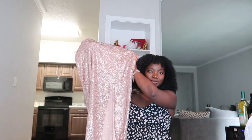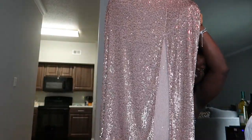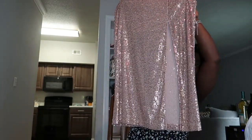Okay, so the next one I grabbed is this shiny skirt. Look at that slit. Did you see that slit? It's a midi length, with a zipper to the side, and this is from one of my favorite houses, Free People. I got it in size 10. I wear size 8 or size 10, so it fit really good. The original price was $128, on clearance for $49.99. I think I grabbed it for like $30 something.